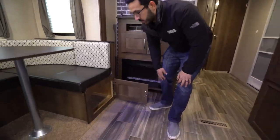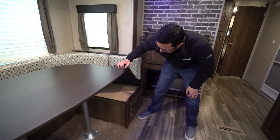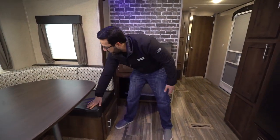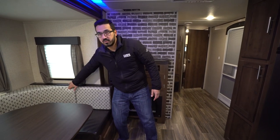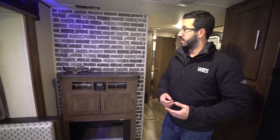Underneath, you will see the storage. Open that up for you. Swings open just like so. That way you can access what's underneath there. That, of course, is easier than having to lift up a cushion. You can still do that, but in order to access it that way, you'll have to remove these two cushions plus the bottom one. So generally, having the door swing open is easier.